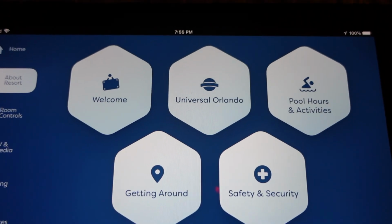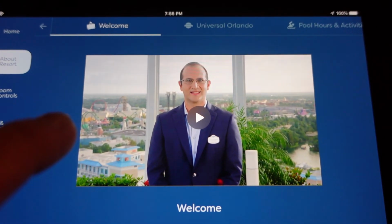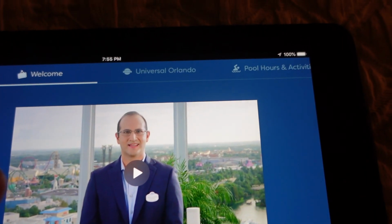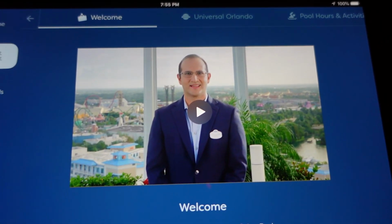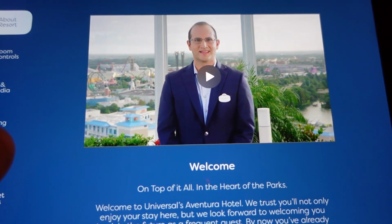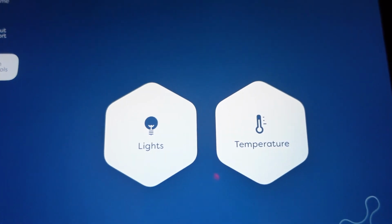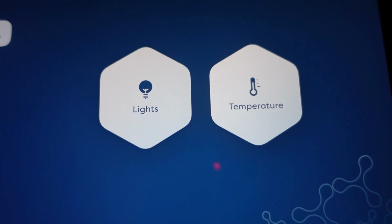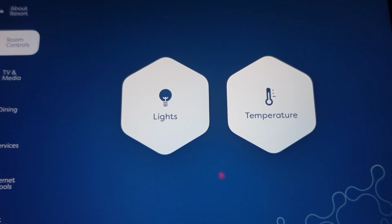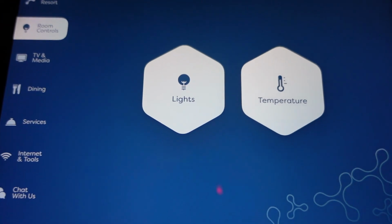So you got a welcome. What does this show you? Oh, this gives you some welcome stuff, activities, pool hours. I don't need that for this, but that's pretty useful actually. Room controls, I can do it all through here. I kind of had a feeling you could. Actually, I did know you could. That one on the wall I just showed you just tricked me.